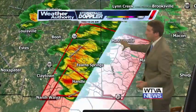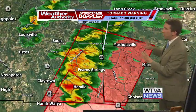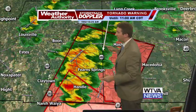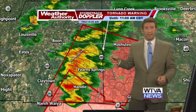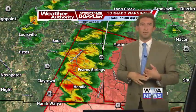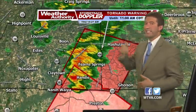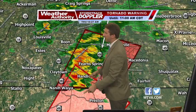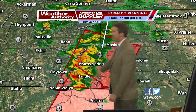This is going to include Meshulaville. This is going to include all of western and southwestern Noxubee County. This is all of eastern Winston County, rather. So this goes until 11 o'clock, so we're continuing for another 30 minutes now. That circulation has held it together just long enough that they've decided to issue a new one.